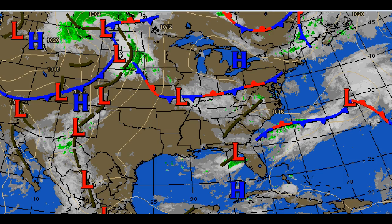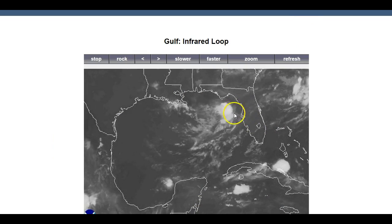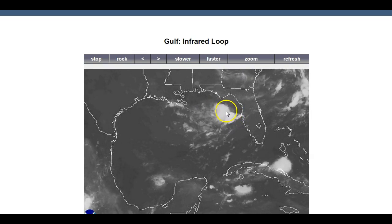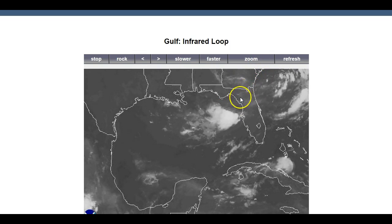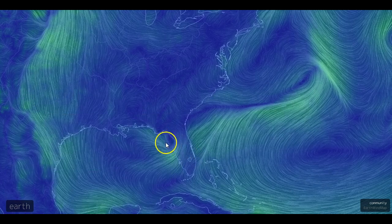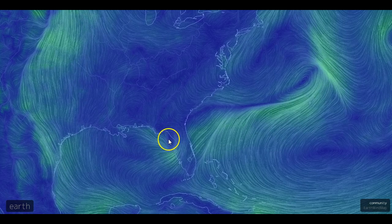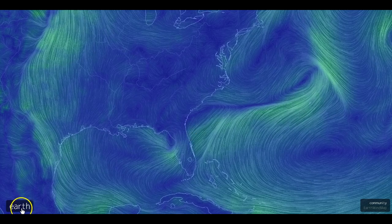If we look at the infrared loop, we can see what looks like a little bit of a low pressure right here, and you can see most of the cloud tops and any kind of vertical stacking are staying to the south of this low pressure, simply because that upper level shear and this dry air are really pulling down into it. If we take a quick look at the earth.nullschool.net map, we'll look at the surface, and you can see this surface low pressure right here in the northeast Gulf of Mexico, where the land and sea interface. This low will continue to drift across Florida and towards the Atlantic to try to make a connection.